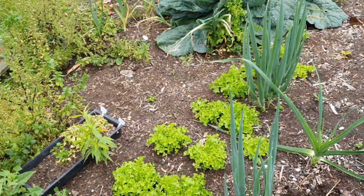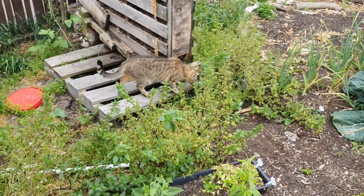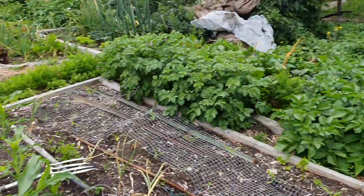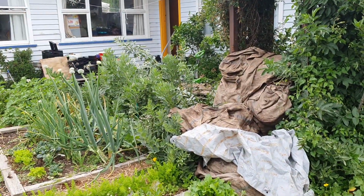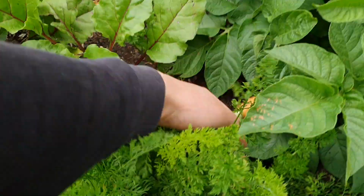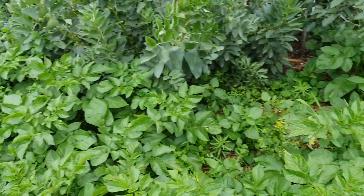Oh, there's some lettuces. There's some stinging nettle and stuff, which looks like it's going to seed. Oh, I have that in tea, in my tea inside. Stinging nettle, mint, maybe a bit of sage, a bit of rosemary, a bit of spearmint, a bit of peppermint. Carrots are good. More potatoes in here.